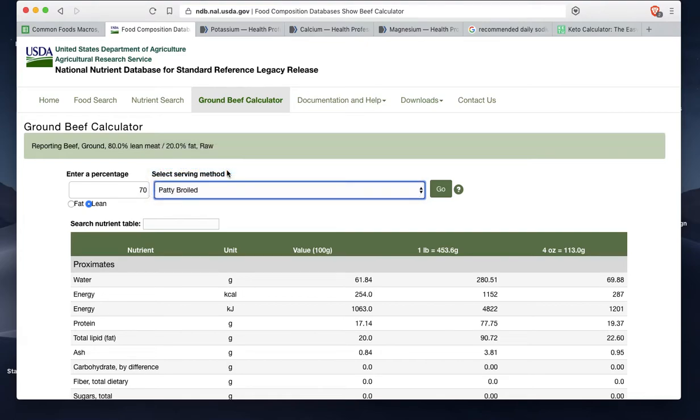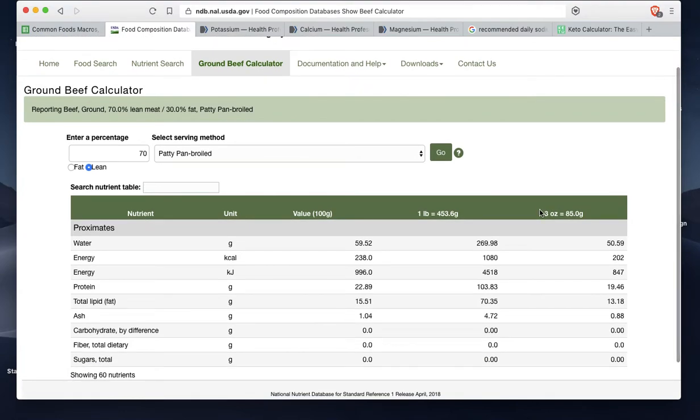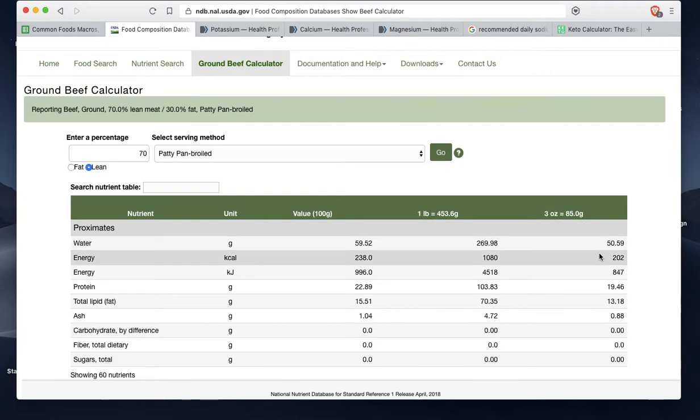It's a patty, and you're broiling it in a pan. This is actually a lot of times how I make my own burgers. I'm cooking it in a pan. And add that information there, hit go. Beef burgers usually come in like a quarter-pound patty. By the time you cook it down, it's about 3 ounces. So this is the number that you want to use.